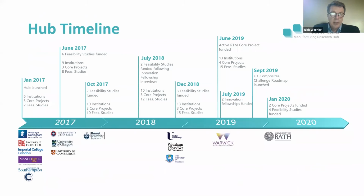So since the Hub started in 2017, the typical funding route for an academic institution is to apply for a feasibility study at one of our open calls. And you can see the call dates on the slide here. These are 50K 6-month studies, and on completion, the researchers can apply for core project funding, which is a 36-month collaboration of a value of around 500K.